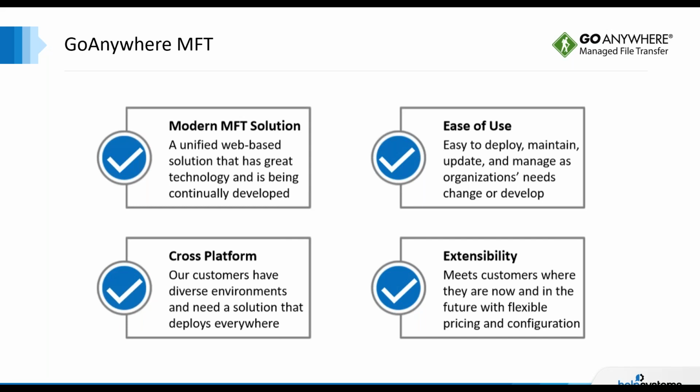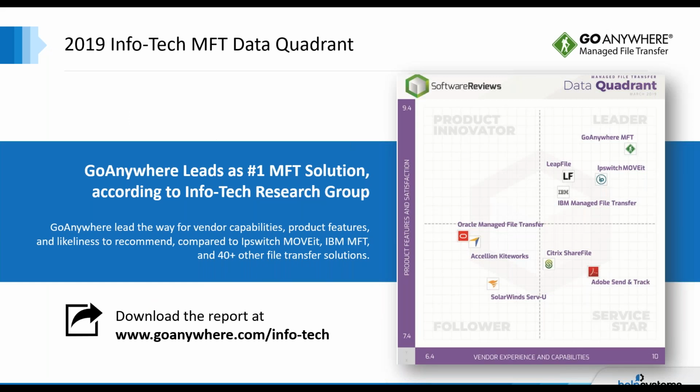It's cross-platform as well. If you're on Linux, Windows, IBM, Novell, whatever, you can put this on any of those platforms that you want to. And with that extensibility, you're going to see it's very flexible. It's modular. Most everything is a perpetual license, which makes licensing really easy. We don't shove everything down your throat. You pick and choose what you want and pay for just that. It's pretty cool. So my only advice is to get your hands dirty, get a demo out of the deal or an eval license, and put it on your network.